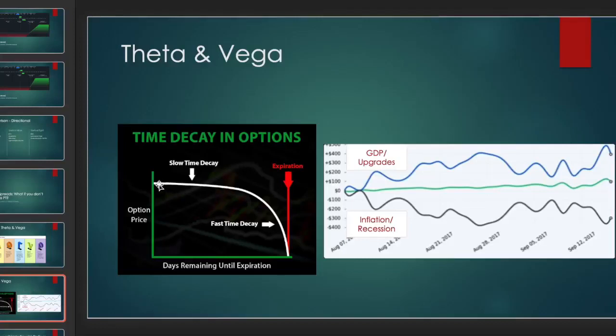Theta, we saw in this chart before, time decay starts out very slowly the farther you are from expiry, and the closer you get to expiry, the faster it decays. That's why you need bigger moves towards the end if you're going to make a lot of money with these options. You need smaller moves in this case if you're far from expiry.